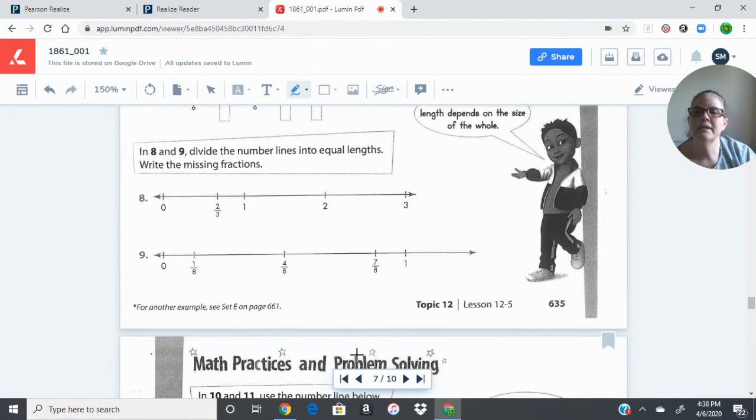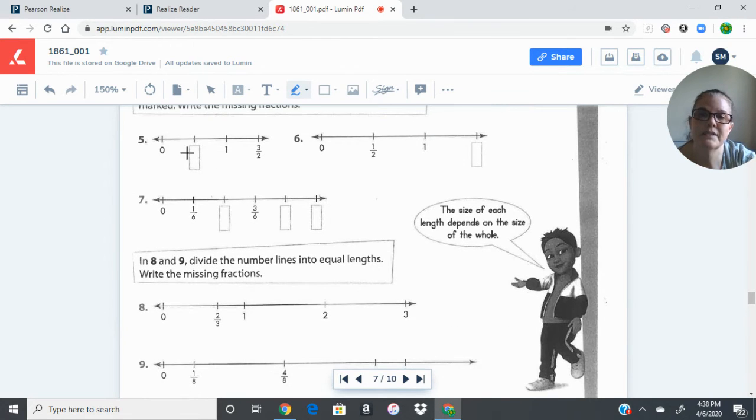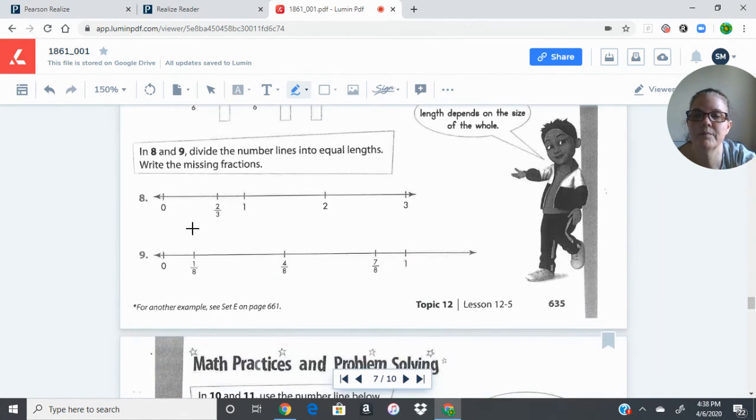And then number 8 and 9, divide the number line into equal lengths and then write the missing fractions. So this time they want you to put the lines in. They put the lines in for us up here, but on this one they want you to put the lines in where things would go. So we need some lines in here. This one needs to be broken up into 3 pieces as well. This one needs to be broken up into 3 pieces as well. And then we're going to start numbering them.